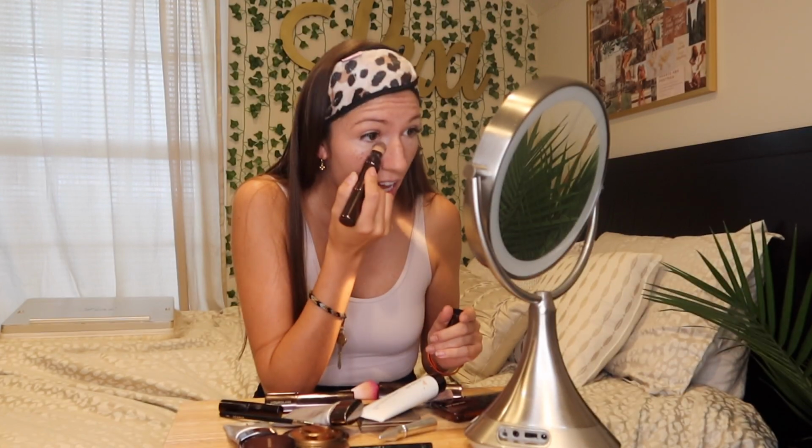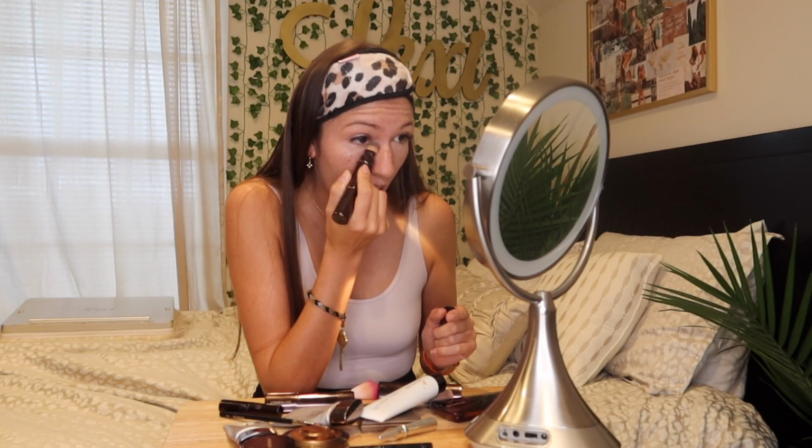And I also use this little brush to rub in under my eyes, as well as sometimes I have to get back out the double-ended brush, and I use it since it still has a little bit of foundation on it, it'll mix the lighter and the actual color of my face together, just like that.